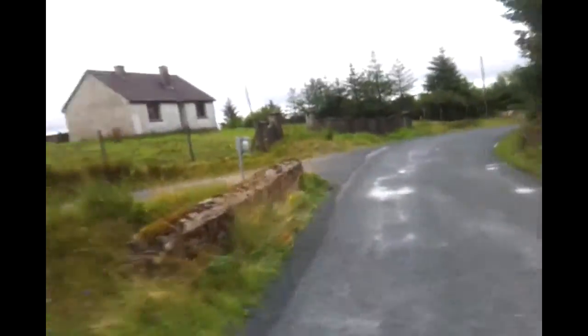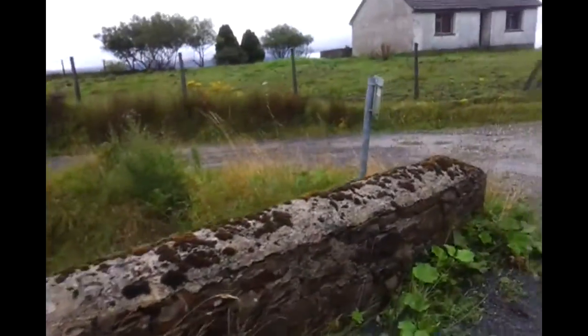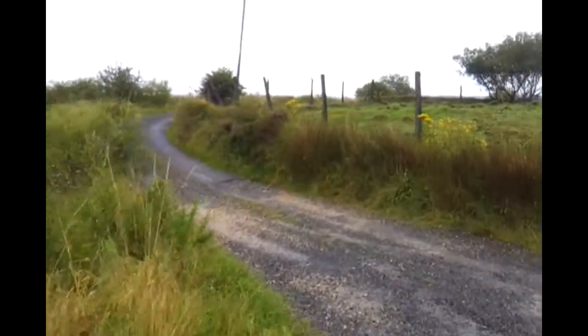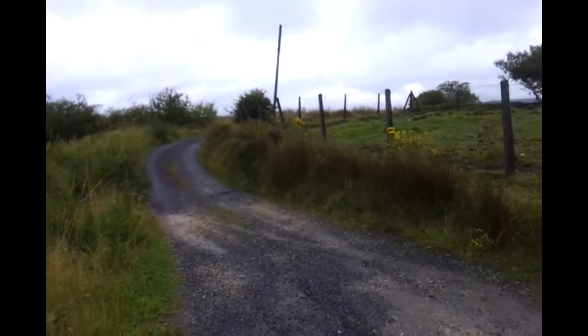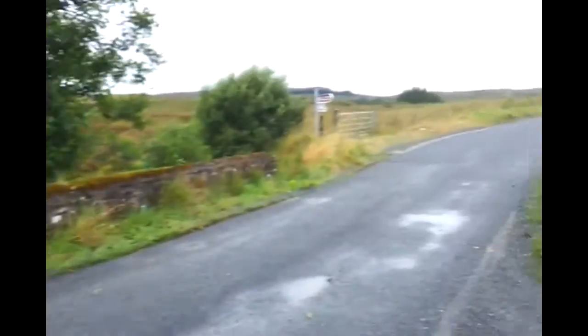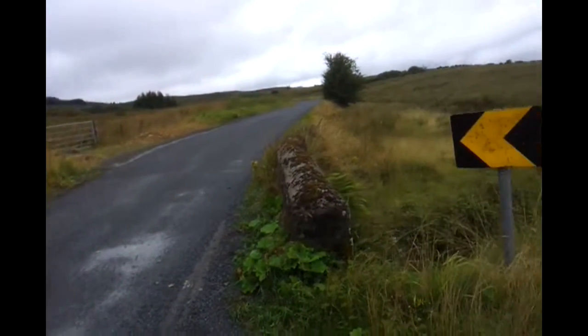Beautiful. Here we go. So we're just heading up a bit of a road there. 3 houses down there. When I drove up in the car to get to my start point today, that's the road I came up from, kind of Arigna area, and it just swings all the way up around the wind farm up to the start there.